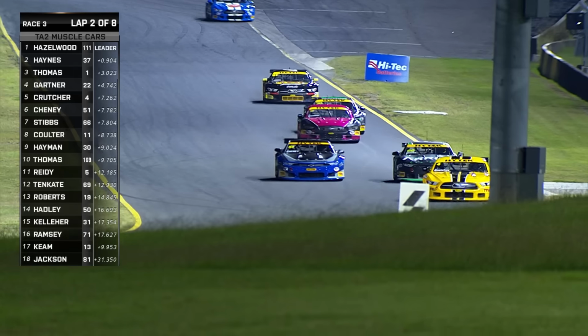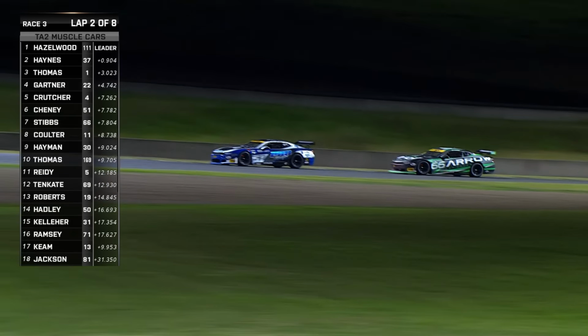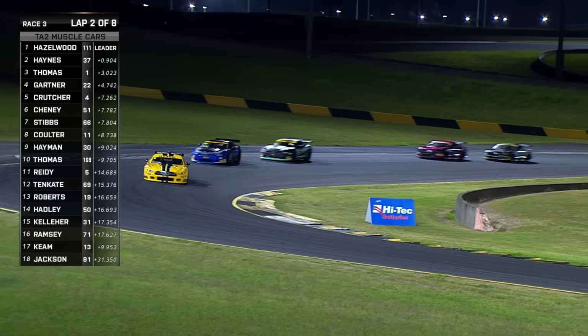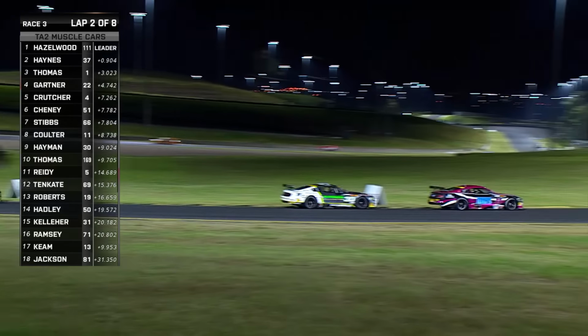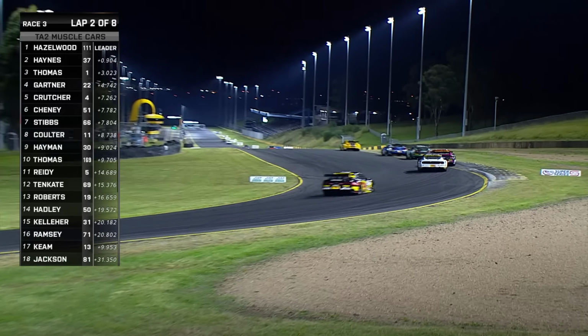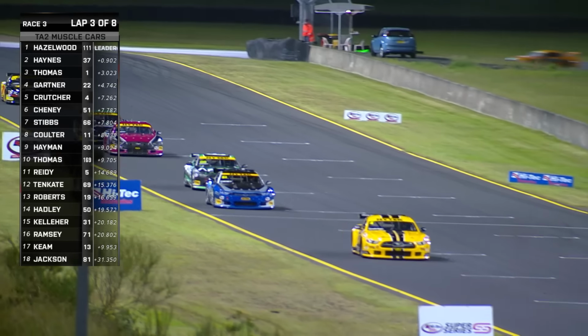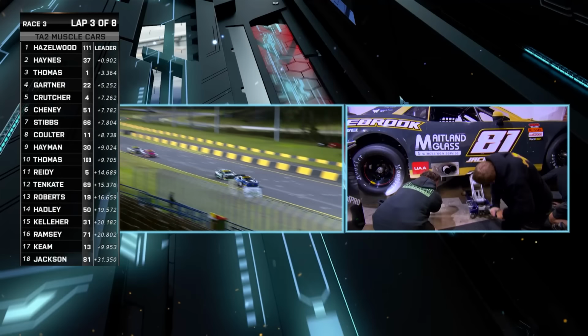Yeah, I think the elbows are out, Wado. They're all having a red-hot crack here. There is Cheney to the left in the 51. Paul Hadley Developments, Camaro. We've got Crutcher in front, Lee Stibbs. There is Coulter. There is Heyman. And in behind then is Josh Thomas. So this is a great battle pack, and it's on for 5th, 6th, 7th, 8th, and 9th.